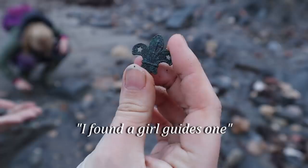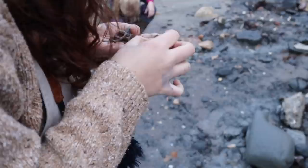Suppose you know what this fleur de lis is from. Or the scout bag. Oh, Shay, you found the scout bag. Oh, yeah. An owl. The brown, yeah, an owl. The scout bag. Wow. Okay.